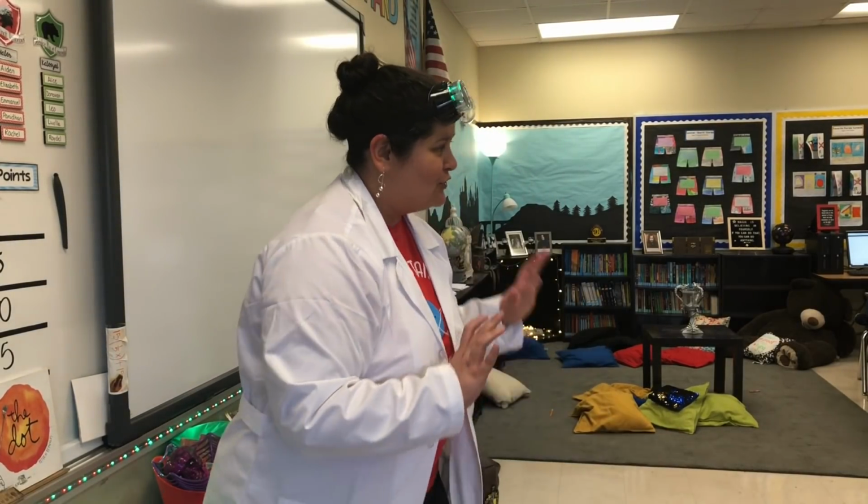So I wanna give a little premise of what's happening right now. The students are doing their gummy bear experiment and they wanted to find out, because they're curious, mad scientists, what would happen if we put baking soda in vinegar.